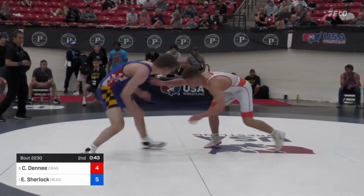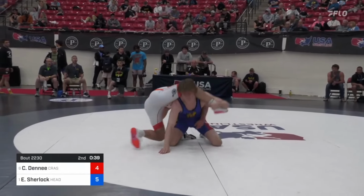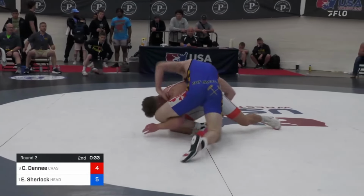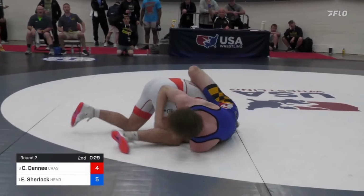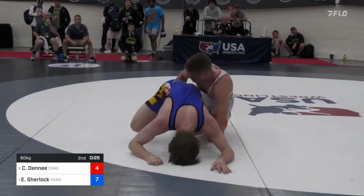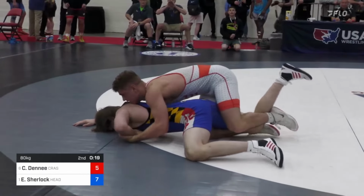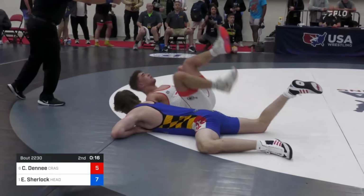Sherlock posts on both shoulders to start the restart. Sherlock in deep, head underneath. Seen Dennee give him some fits with the ankles, and now Sherlock turns in. Sherlock locks the crotch, and he's going to get a dangerous 2 there, yep. And 1 for Dennee, 7-5. Dennee can take it with the turn. We saw him with the trapped arm earlier. Dennee attacking the wrists, and they're going to come back to their feet.